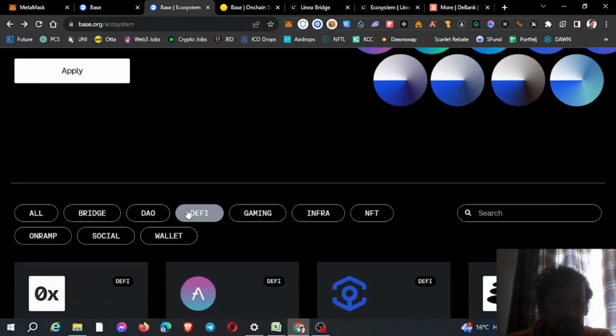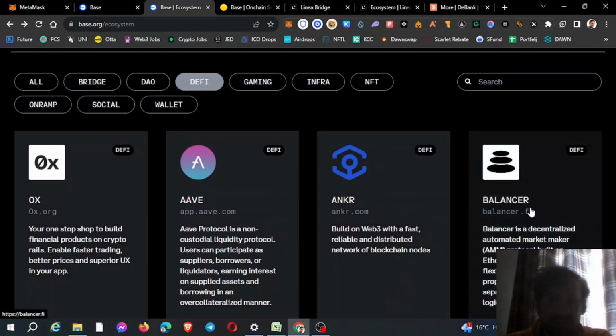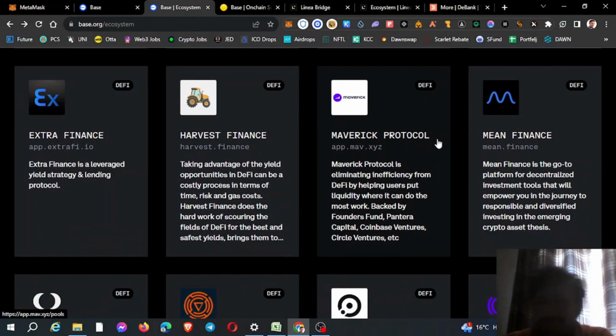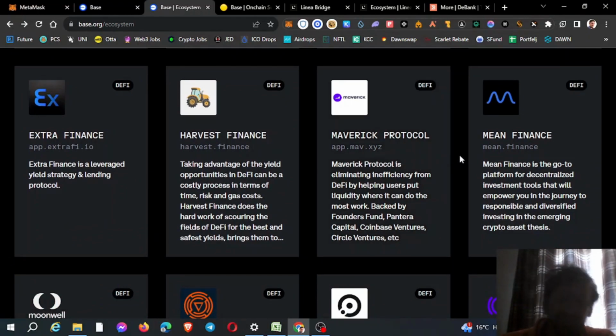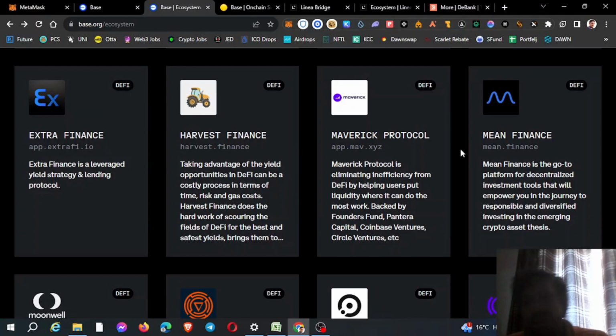What I love to do is go into the DeFi sector, where you can find some popular names such as Balancer. You may have heard about Maverick. They also airdropped a couple of months ago. This was a painful moment because I actually used the protocol, but not enough liquidity. So remember that if you're using a protocol, use good amounts of money, not just cents or a couple of dollars. You really want to be catching these airdrops as they happen.